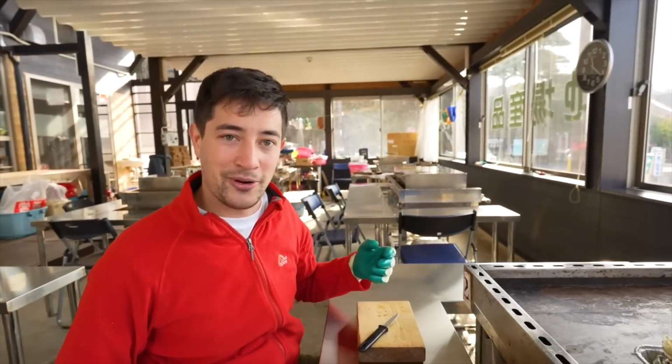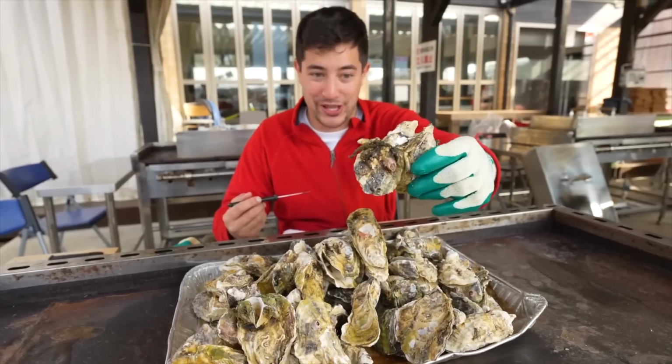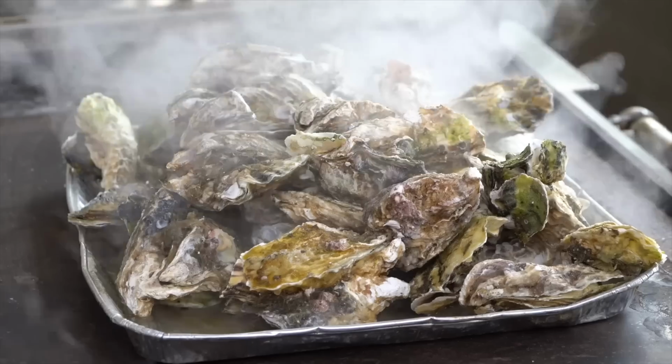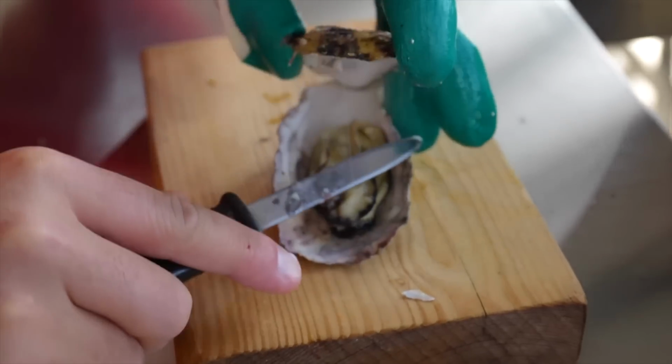All right, we got a lot of oysters to eat. I mean, unlimited, I guess, for 1 hour. There is some monster size oysters in there. I mean, look at that. Oh, I think that's actually a double one. But, you know, these aren't the biggest oysters I've seen in the world, but still extremely fresh. All you can eat. Doesn't get much better than that.